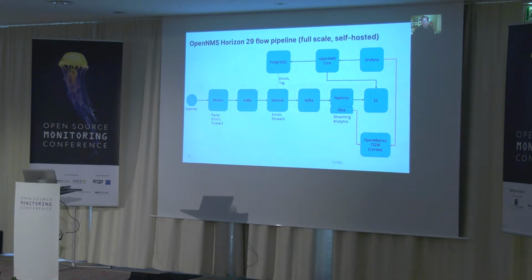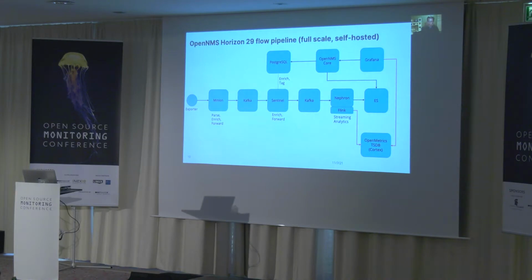The enrichment currently done by Minion takes the form of just reverse DNS lookups of the hosts that are mentioned in the flow packets as the conversation partners. We do this at the Minion at the edge because depending where we are in the network, right, and what our DNS resolver is set to, the results of that reverse DNS lookup may differ at the edge versus what they would look like in the core. So we made the decision to do it out at the edge on the Minion.